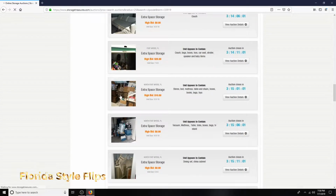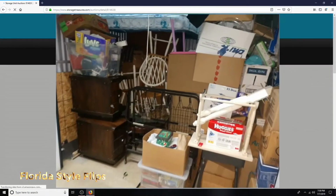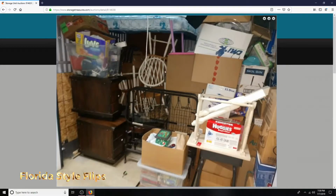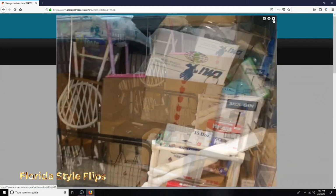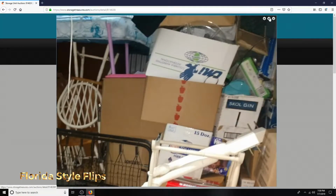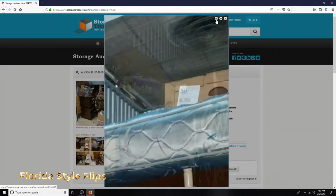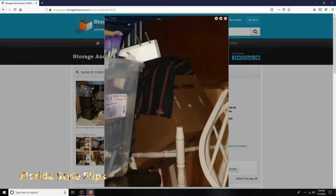All right, so let's go ahead and check this one out. North Fort Myers is one of our more rural areas. A lot of country area, a lot of older homes, a lot of older people with big property. But I'm not seeing anything I love here. Let's just keep scrolling through.